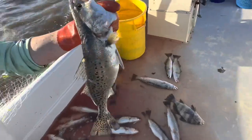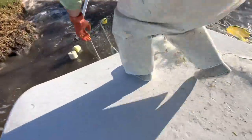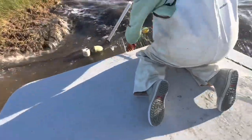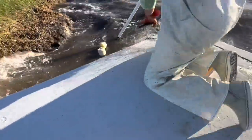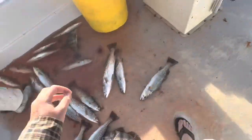Man, that's a pretty trout. Freaking work, dude. Yeah, he might not make it till the morning. Yeah. He's looking a little sour. He's sour yet, but he will be in the morning. I want to measure this fork.